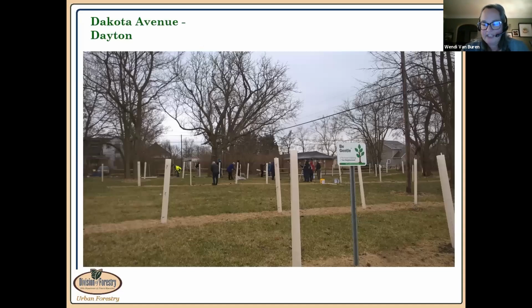So here we are finishing up planting, and you can see we have a number of signage to keep everyone up on what we're doing.